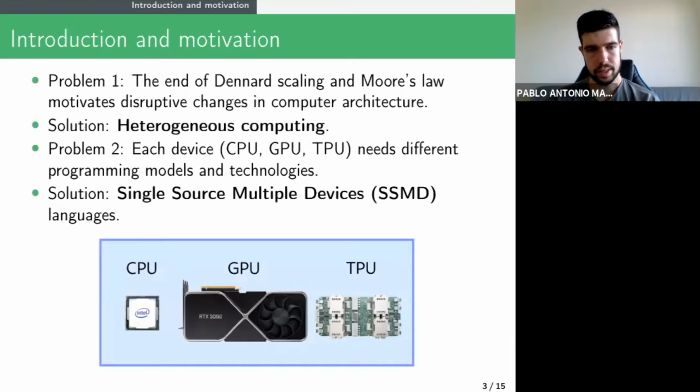So computer architects are finding difficulties to continue improving the performance of CPUs, and this is essentially because of the end of Dennard scaling and Moore's law. And to continue improving the hardware performance, the solution appears to be heterogeneous computing, which essentially is to use not only the CPU, but also other devices which are designed to do specific tasks or to work in specific domains, like the GPU or the Google TPU.